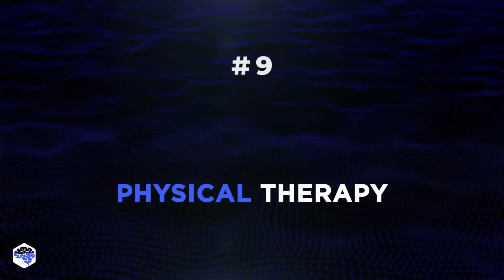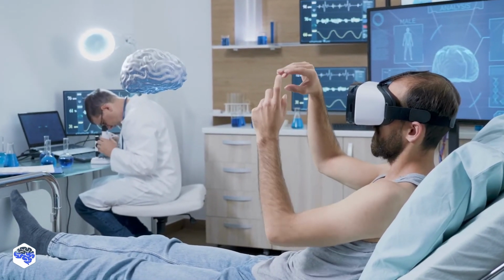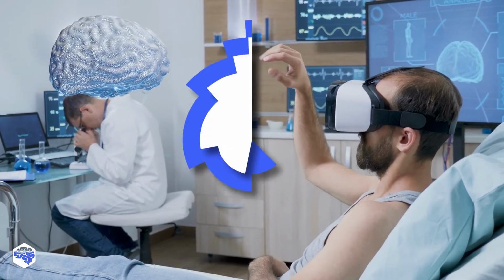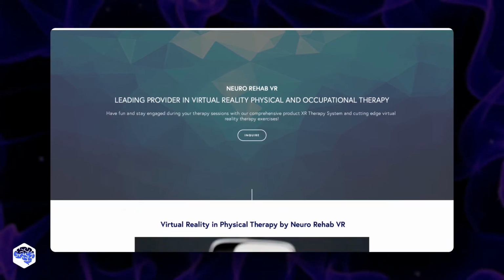The ninth area is physical therapy for speedy recovery. VR is very helpful in pain management and physical therapy, and has also been shown to have a fantastic result to speed up the recovery time. But it required VR for medical training.